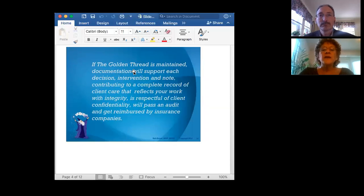If the golden thread is maintained, each documentation will support each decision, intervention, and note, contributing to a complete record of client care that reflects your work with integrity, is respectful of client confidentiality, will pass an audit, and get reimbursement from companies. Okay.